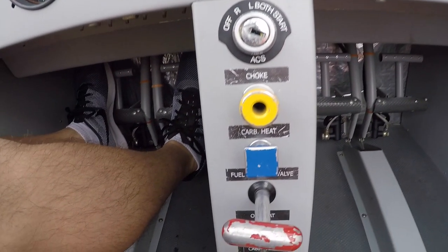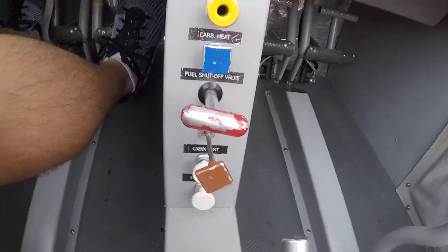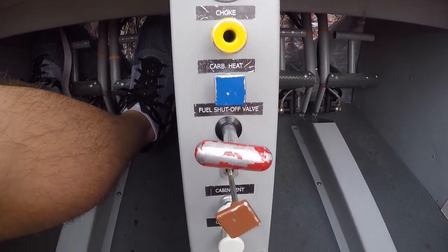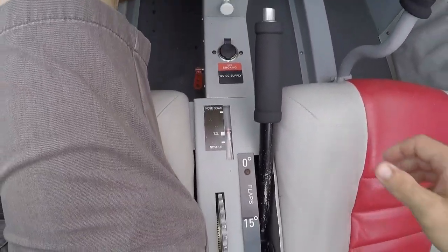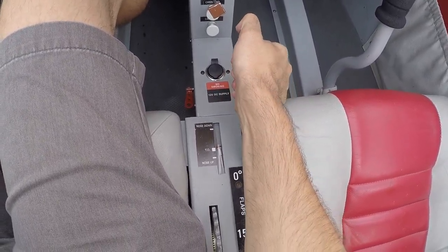Now, moving on down to the central console, you see that we have the ignition switch here. We have the choke. We have also cabin heat, cabin vent, oil heating. And right to the right of my knee, if you see the little red knob, is the parking brake.